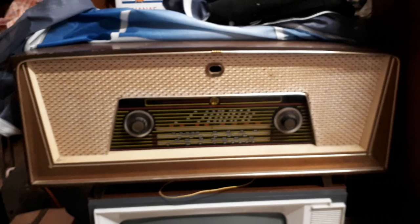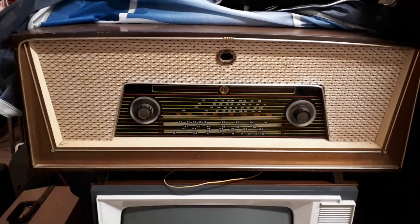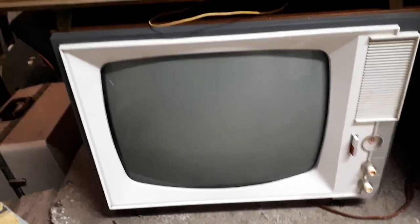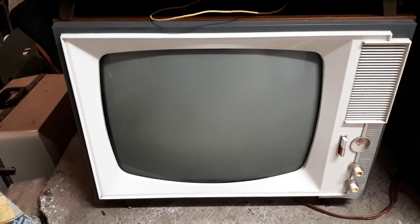Might as well incorporate the really cool Pye radio too. I've got heaps of valve radios as well, so one of many that I want to try and restore one day, or at least put on display. It's another Philips F2, another valve TV. I said black and white. Most of these are black and white.